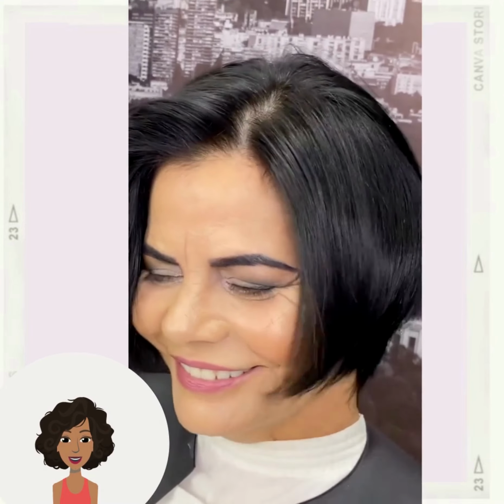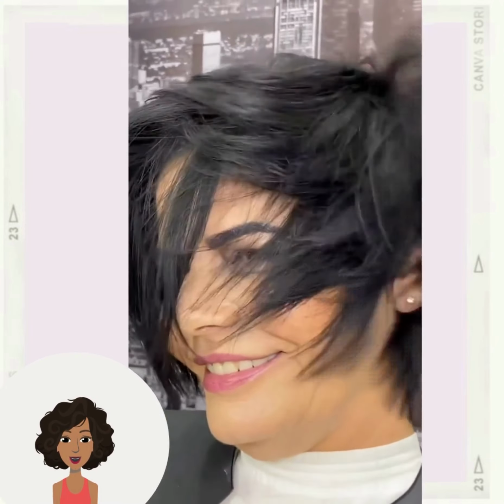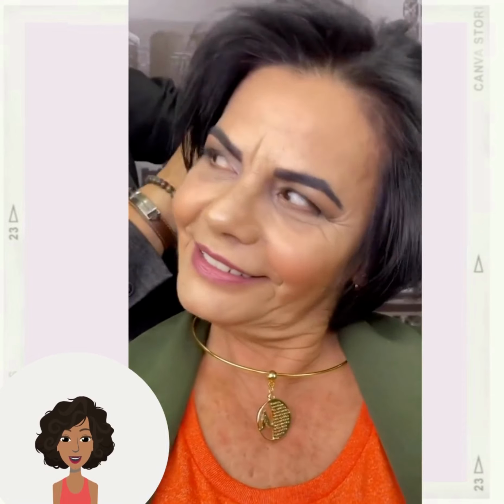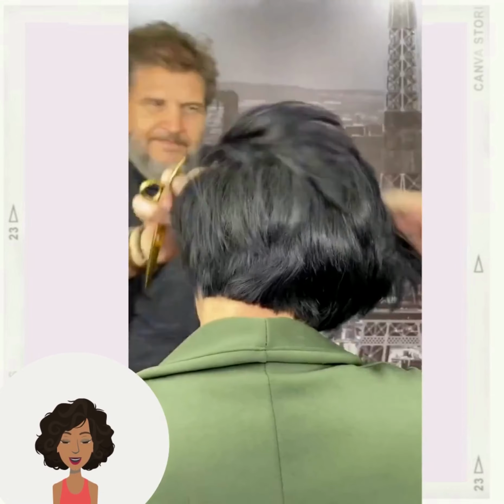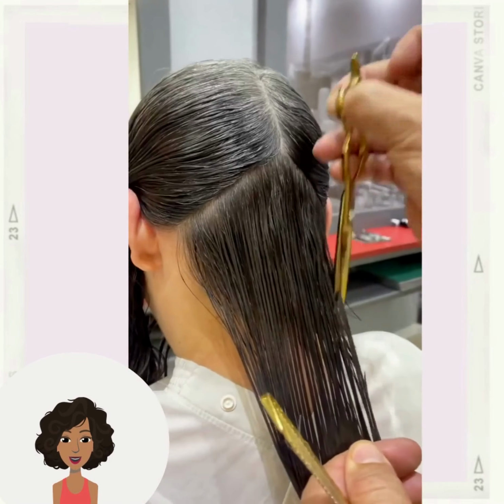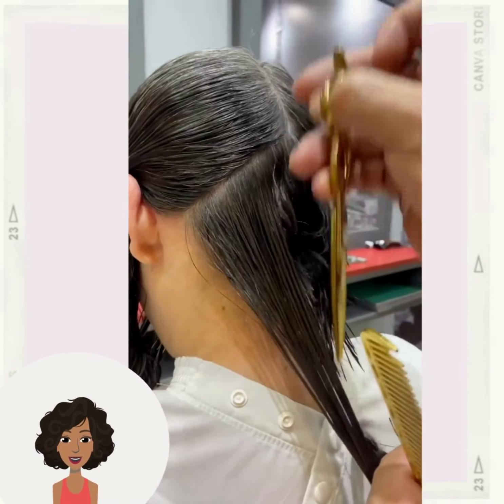Looks like more of that Pixie bob style. Very nice. Then we have a salt and pepper hair transformation. So far it looks like he's going to be doing more of a bob with this one.